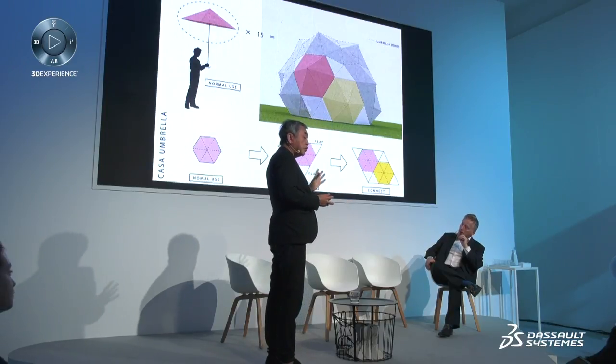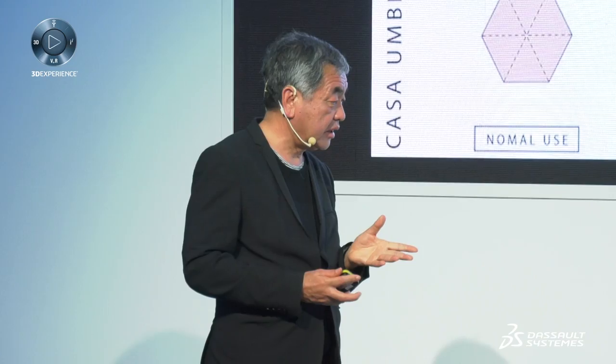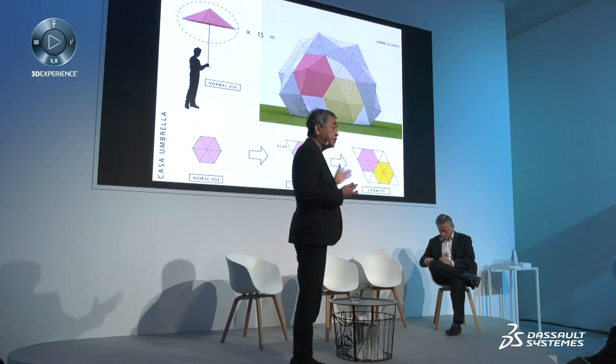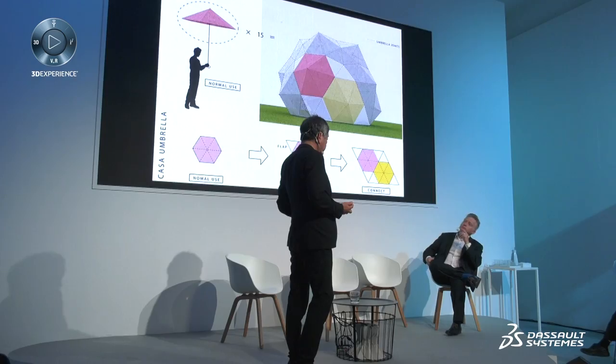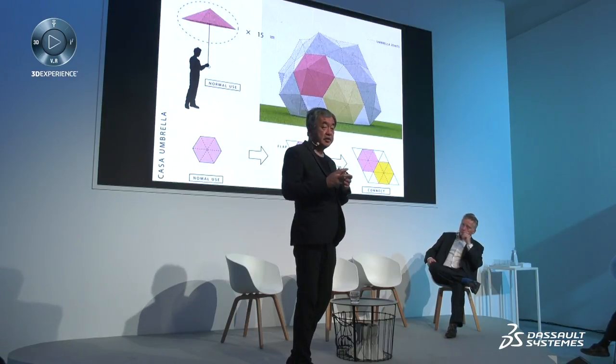This project was inspired by Buckminster Fuller. He designed the Fuller Dome. You know Fuller Dome, it's just a very new idea at that period, 1960s. But the Fuller Dome was achieved by the frame structure system. But this dome is assembly of the small unit.